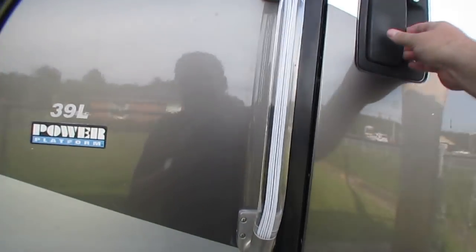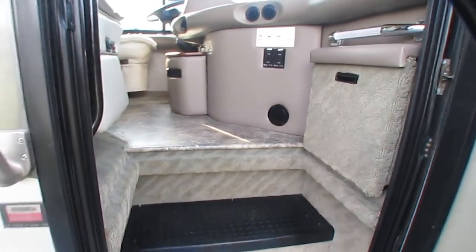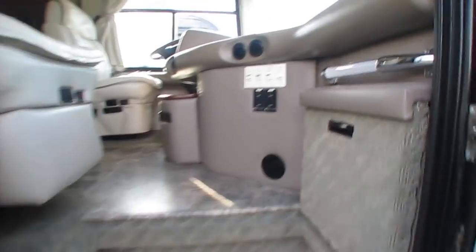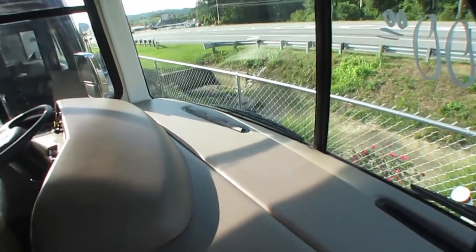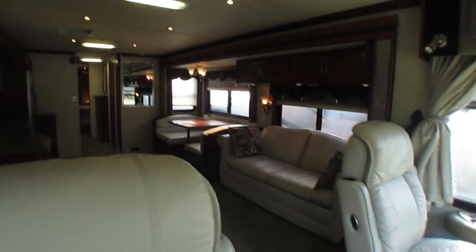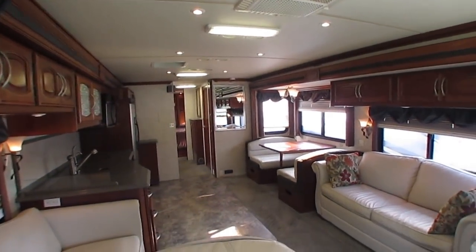And everything's original too. That's what I like about it. You know, you look at a lot of 15-year-old coaches, people have replaced furniture in it, recovered them, and customized them. This thing's all factory original. As we step inside, folks, man, it's cooler in here. No smoke, no pet odors, and look how this thing opens up.